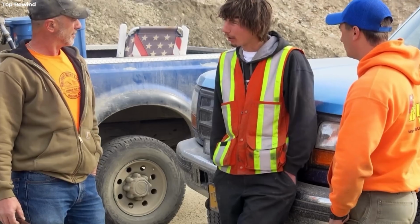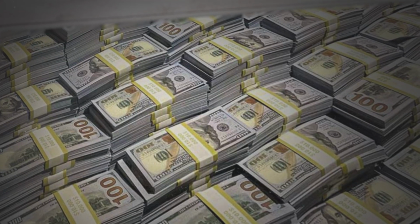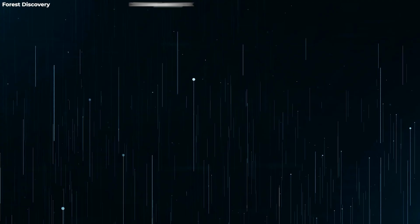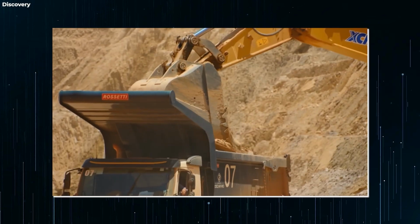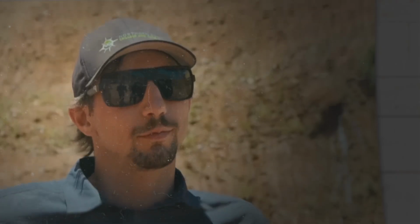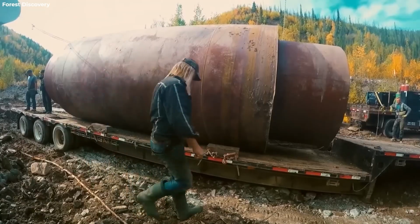It started to feel like they were honoring the past. The people who built this machine had poured everything into it, dreams, sweat, maybe even their last dollar. And now, decades later, Parker was picking up where they left off. Each panel on the Trommel told a story. Each bolt held memories of miners who had stood in the same spot, chasing the same dream. It was powerful. The machine wasn't just metal and gears. It was a connection to those who came before. They had no idea how much more gold was still waiting in the dirt.